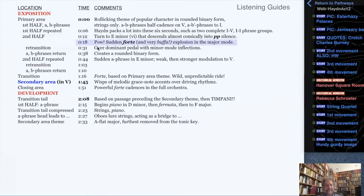And just as a preview for his so-called secondary area theme, which should be something that we can hum, that's memorable in some ways, Haydn has no melody at all. So that's the kind of playfulness that he brings to the movement. Let's go right to the score.